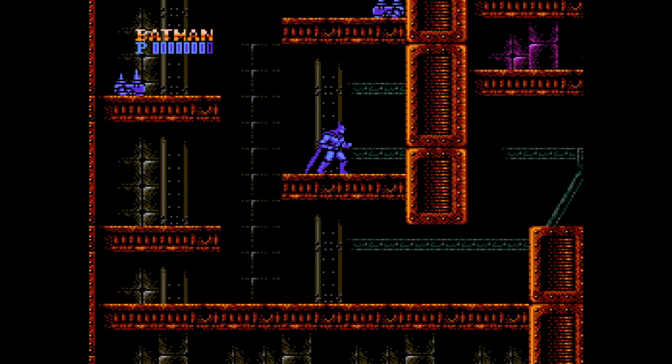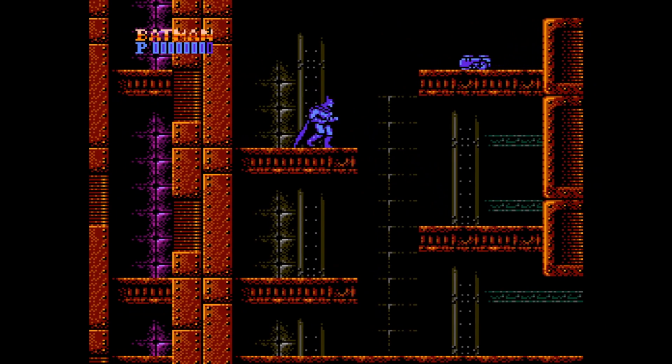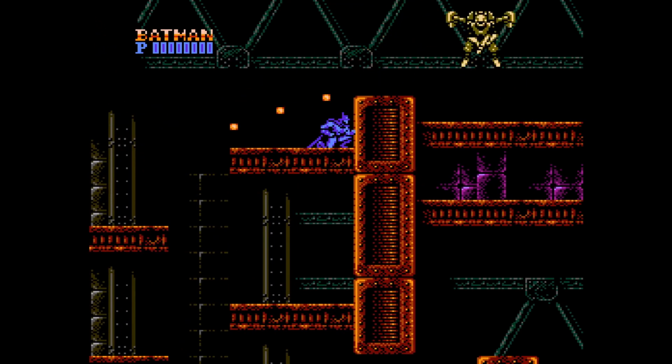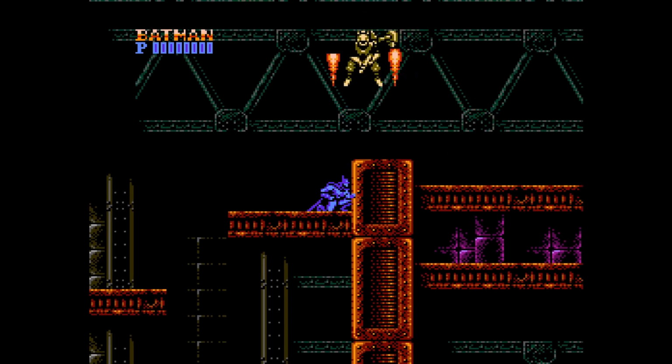Clearly I need my weaponry for him, because getting a well-timed punch on this dude when he swoops down, forget about it. I did it a few times, but more often than not, I just took the hit because I didn't time it out properly. So that's what you're up against in Batman, the video game: some really pretty hard enemies. There's a lot of pattern recognition.